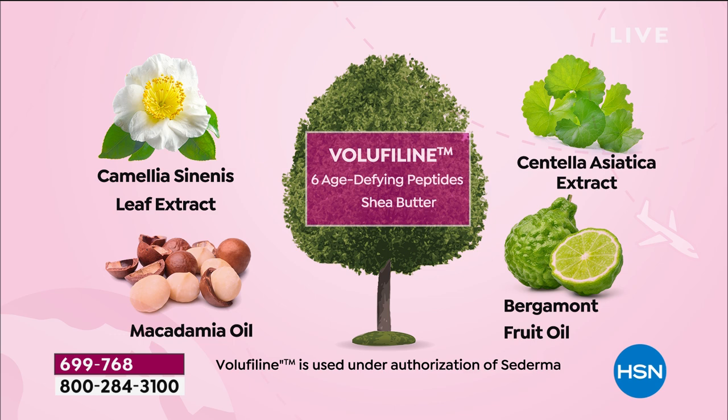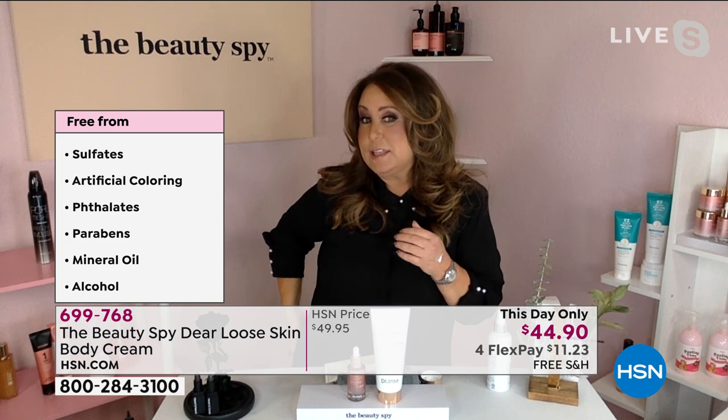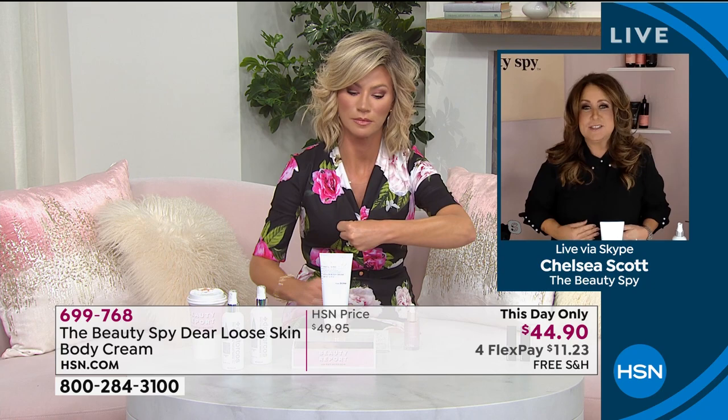But why is this important? It's a fresh, clean, light scent. You use it all over your body. Volufiline was discovered, studied, tested, and patented to help plump up areas of the body. If you look it up or read about it, every woman out there is clamoring to get their hands on it to enhance areas of the body that we want to plump out and look beautiful. That's why it's so sought after, Amy.